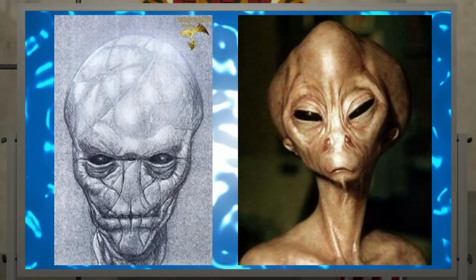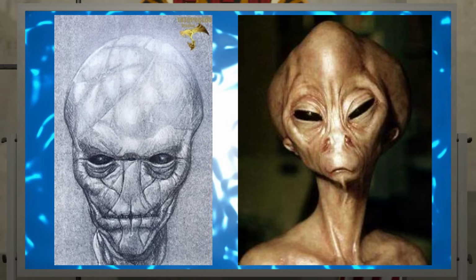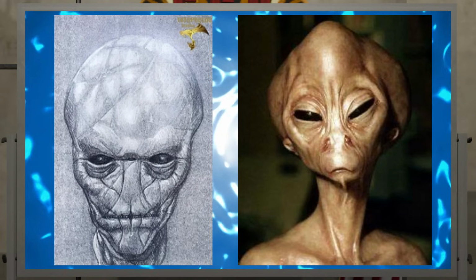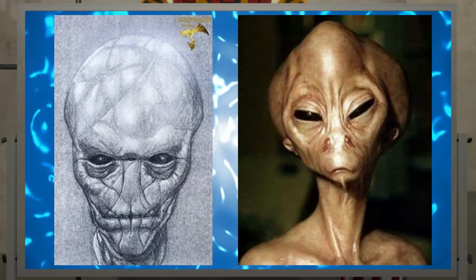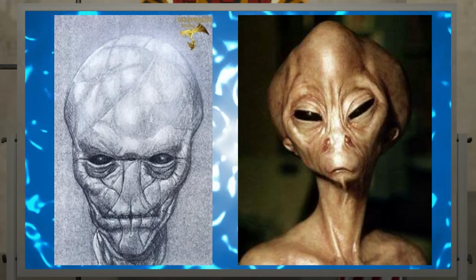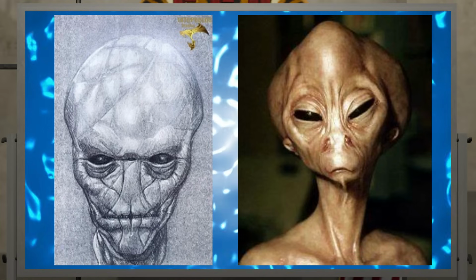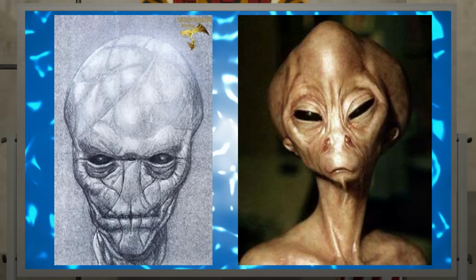For one, Ra's head looks to be oval-shaped while the Asgard's is more round. The mouth is a big difference as well. Ra's mouth is pretty wide, while the Asgard's is a lot smaller. Finally, you might notice that Ra doesn't appear to have a nose. The Asgard don't really have noses either, but they do have holes where their noses should be.